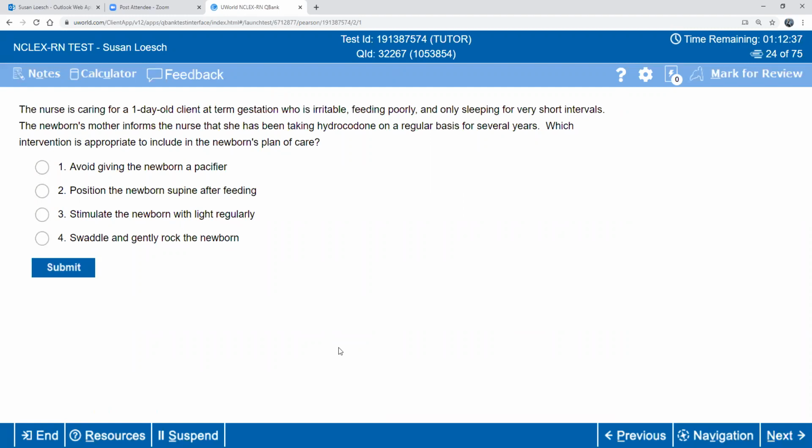So what does the baby have? It seems like they're going through withdrawal. Okay, neonatal abstinence syndrome, which is withdrawal from narcotics because the mother's been on narcotics long term. So how do we treat these patients? First of all, how are they going to appear? Irritable. Yeah, they're irritable, jittery, poor feeders, not sleeping. So what are we not going to do? You don't want to overstimulate. Right, we're not going to stimulate them.